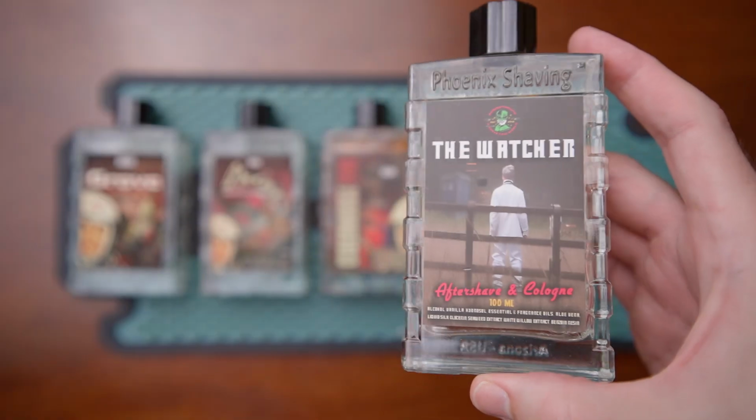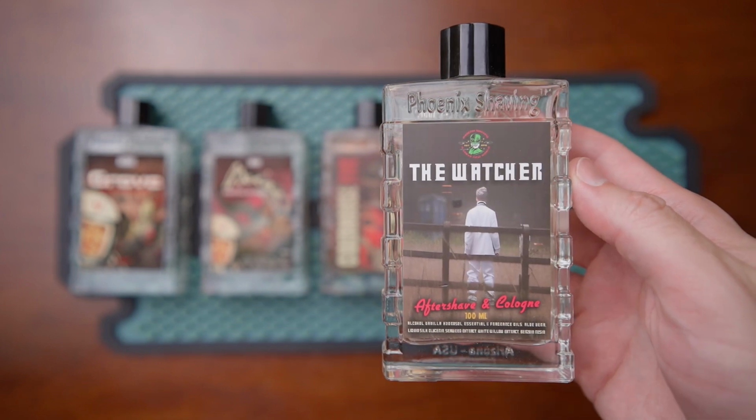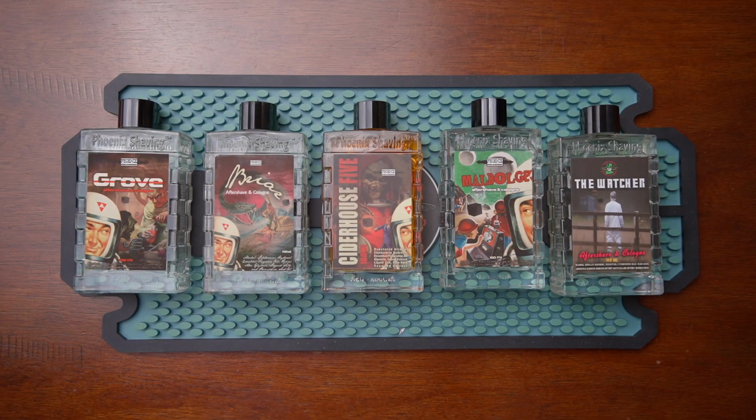I get a very classic barbershop talc that I find very comforting and warming. I know some people might not like that aspect, but I really like that part. But overall, it's an excellent barbershop scent that I find is very approachable, has a lot of development, and is really enjoyable. So yeah, definitely check out the Watcher. Great new scent.